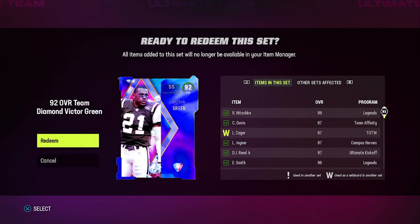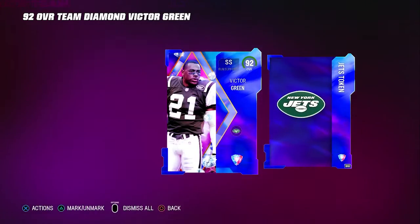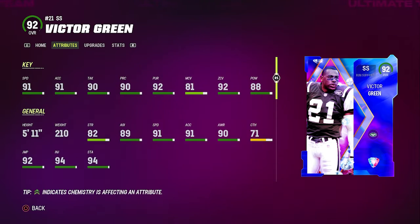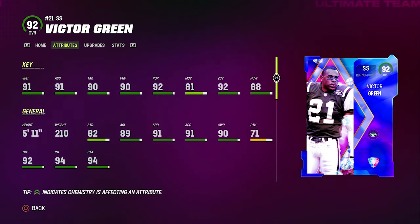Now we have Victor Green for the Jets. See? Look, he's on the left this time. Players are on different sides of the pack. 91 speed, 91 excel. Run support, strong safety. 90 tackling, that's nice. 92 pursuit.